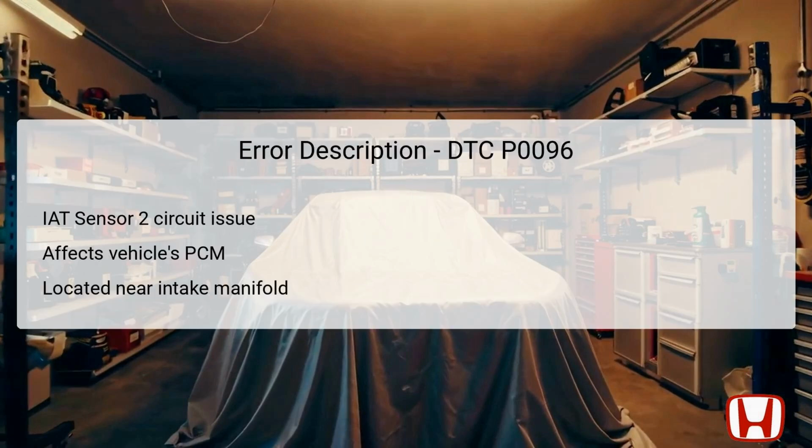The DTC P0096 emphasizes a malfunction within the intake air temperature IAT sensor 2 circuit. This sensor's primary role is to measure the temperature of the air entering the engine, information that is sent to the powertrain control module, PCM.